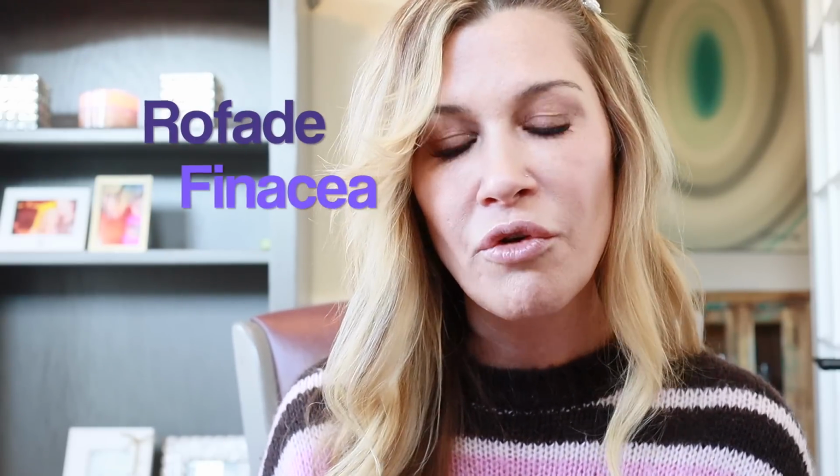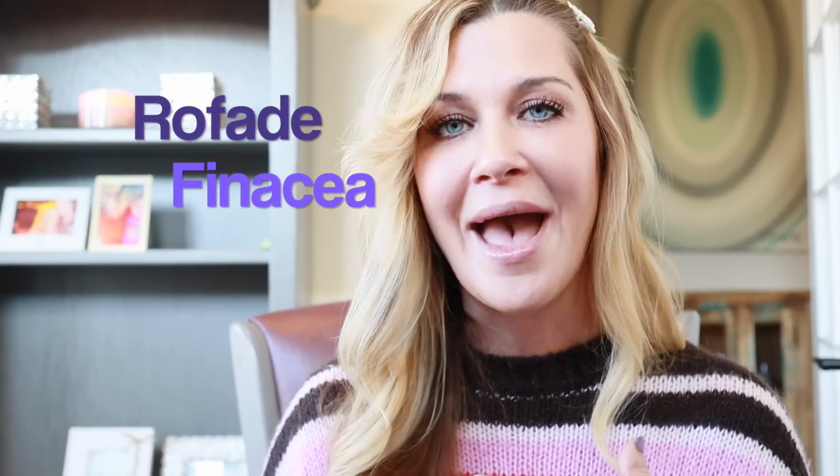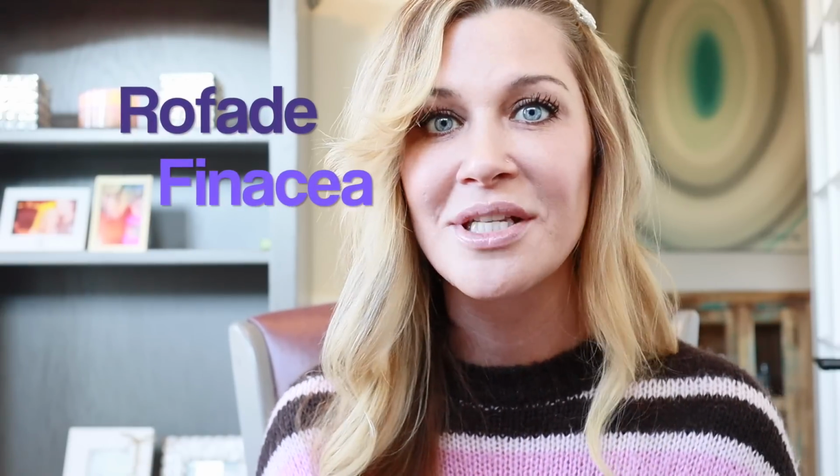One of them is called Rofade. There's Finacea, which is an azelaic acid in a prescription form. So definitely, if you have not heard that there are prescription strength topicals that you can use that can really address redness and make a huge difference in your complexion, talk to your doctor about some of these prescriptions because they can really, really make a big difference on rosacea skin.